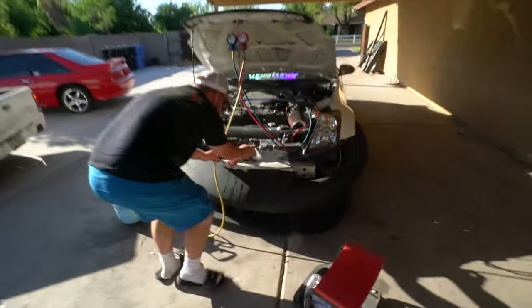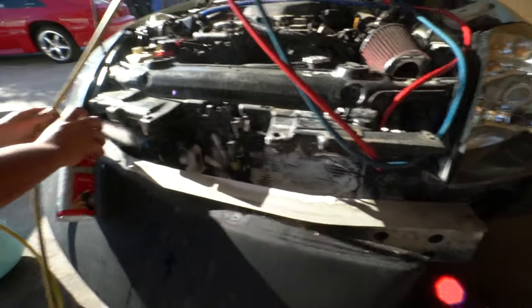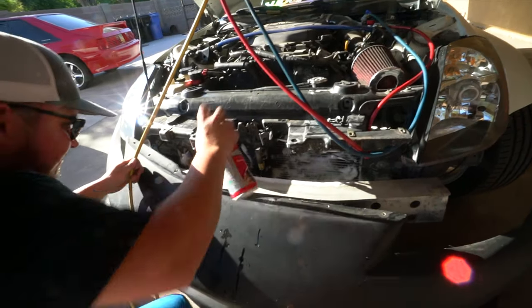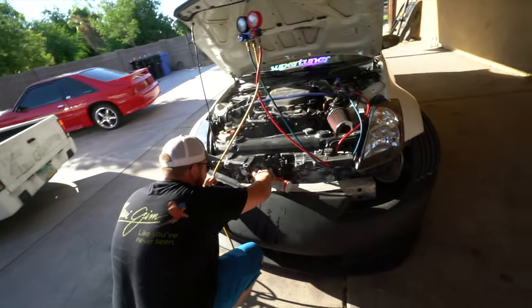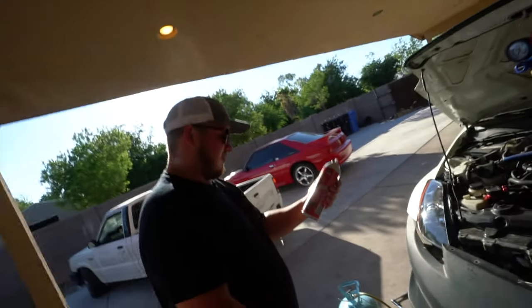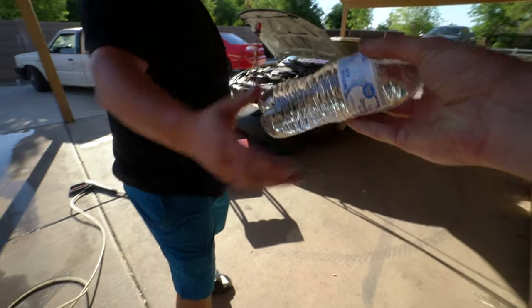Randall's hitting the front of the radiator, which is the condenser part, you said, yeah? Yeah. And this stuff pulls all the dirt and grime and oil, anything on the road, out. And then we're gonna power wash it. And hopefully that should free up some air and help this AC work a little better. It's like $9 a can, I think. Oh, wow.